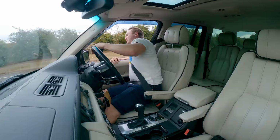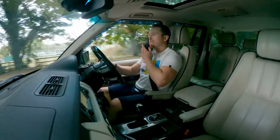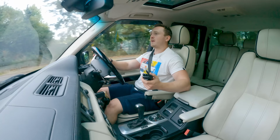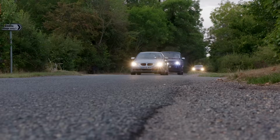Apart from that though, really great car. Rory in the X5. Are we smoking now or are we good? You are actually all good now. It's stopped smoking. I told you, the Range Rover's just clearing its pipes out a little bit. It's just getting used to me as a new owner, saying hello.